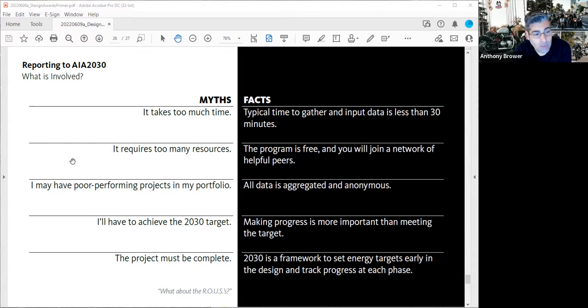Another myth: I have to achieve the 2030 target. That is not true. Making progress is much more important than just meeting the target. You can submit projects to the 2030 Commitment that do not meet the current target. I believe the current target is 80% below CBECS and 25% below ASHRAE 2007 for lighting power density.